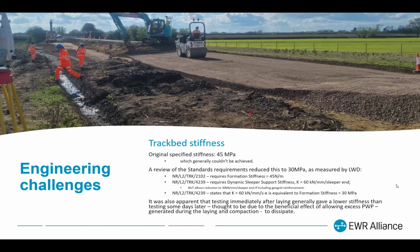But we had to get this through Network Rail, obviously, so we had to explain ourselves. There are two standards that apply. 2102 requires a formation stiffness of 45 newtons per meter. And 4239 requires a dynamic sleeper support stiffness of 60 kilonewton per millimeter per sleeper end. But a note to a table in small print says you can reduce this to 30 kilonewton per millimeter per sleeper end if you include geogrid reinforcement. And it also says somewhere else that a K of 60 is equivalent to a formation stiffness of 30 megapascals.